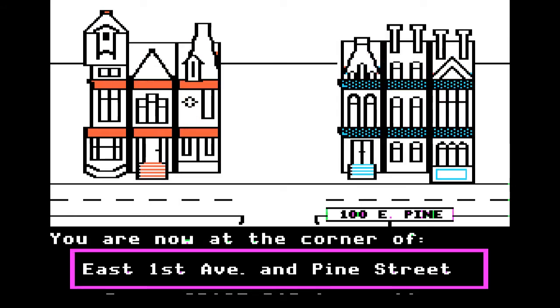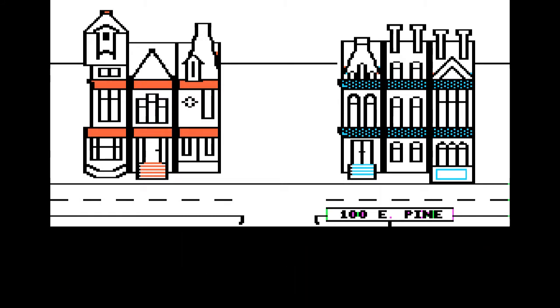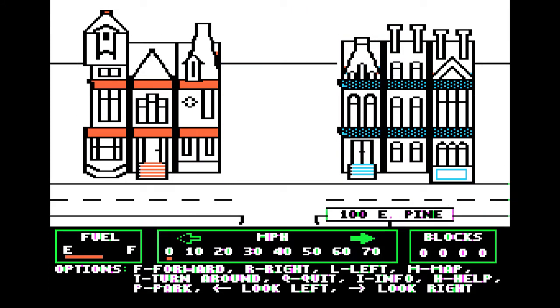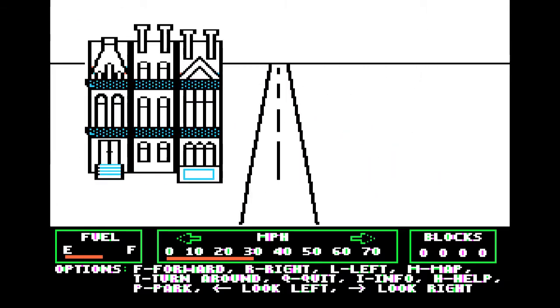Yeah, let's go on another short journey. Same origin, same destination. I wonder, can I get to the bank in one move? So I'm facing Pine Street, which means I must be on First Street. My goal is to get to Second Street. If I'm on First and facing Pine, then I'm facing north because there's a dead end in front of me. So all I have to do is just turn right. And then park the car. And that's the journey.